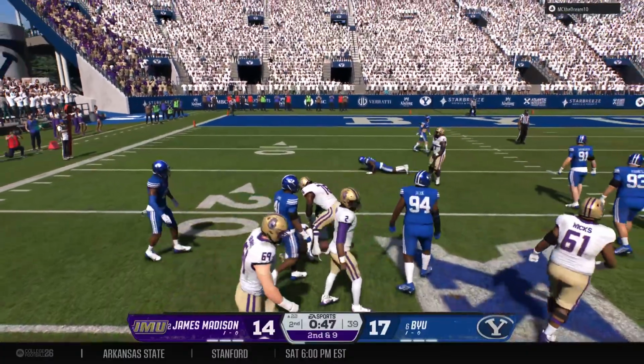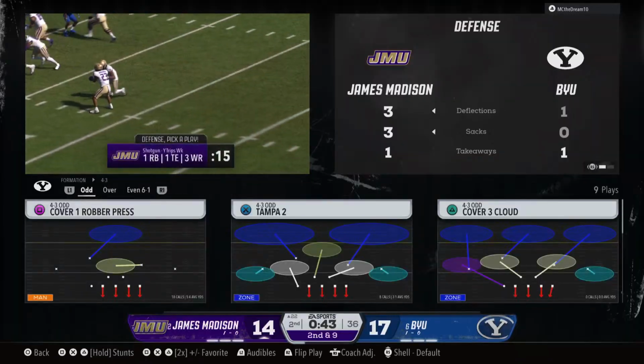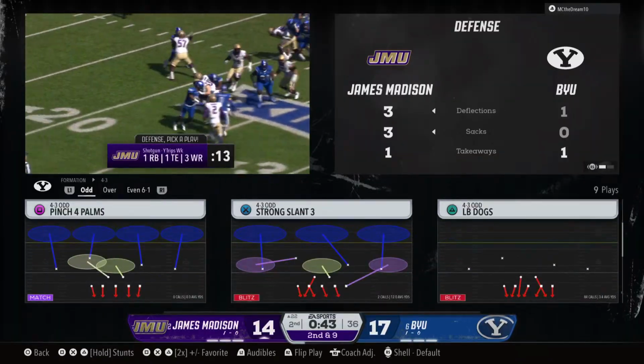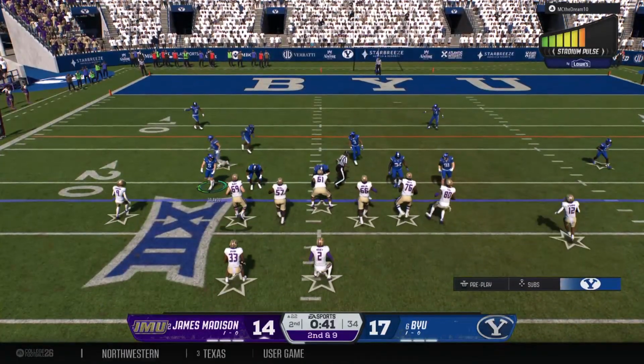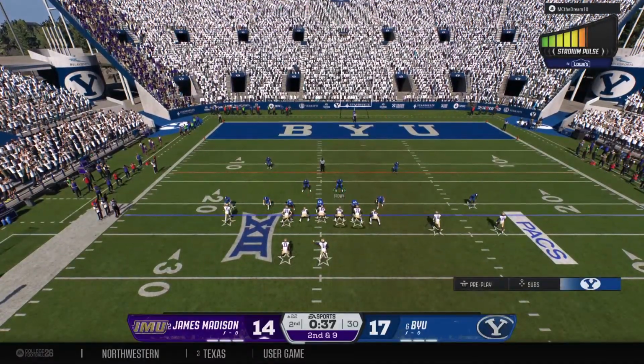And he'll be smothered right at the line for no gain. It was an excellent effort by this defense, just staying in their run fits, holding their own at the line of scrimmage, and then making a tackle. Offense just couldn't get enough of a push to get any yards at all.